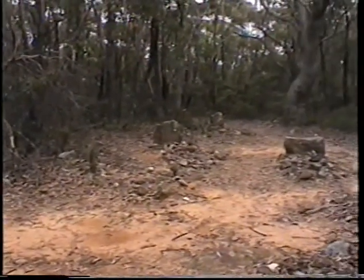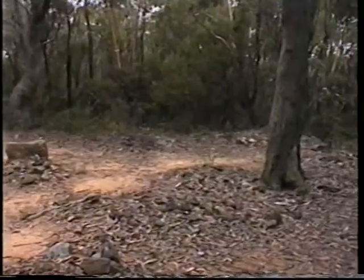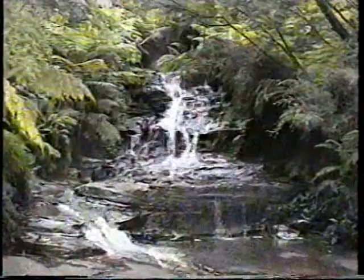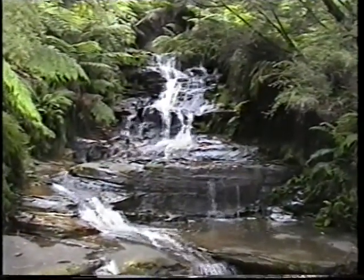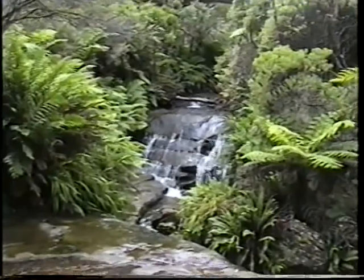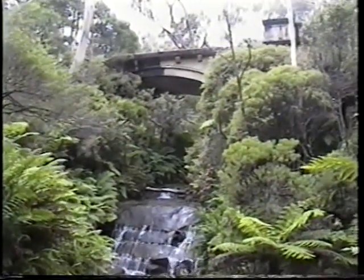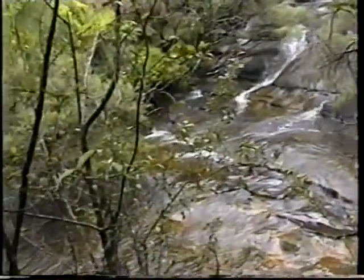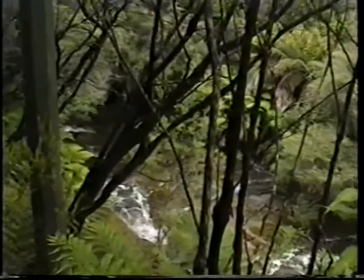In the area up behind the tree, there are 20 piles of stones which mark the graves of convicts that died while the road was being put in, which is only 3 km away from Katoomba. Lure of Cascades. It just goes on and on, gradually down the slope. Really pretty walk.